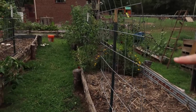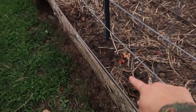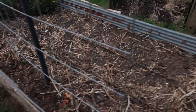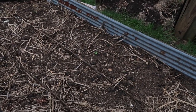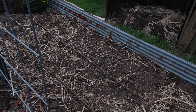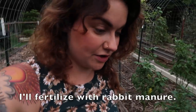This trellis right here is planted with a pickling cucumber, and I see the very first one poking its sweet little head out there. And here are the radishes that I planted with Naraya a couple of videos back, and they're already popping out. I've got some jalapenos here that are doing pretty well. I need to fertilize them.